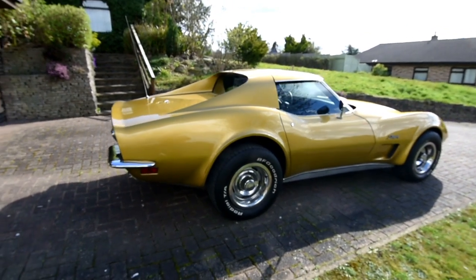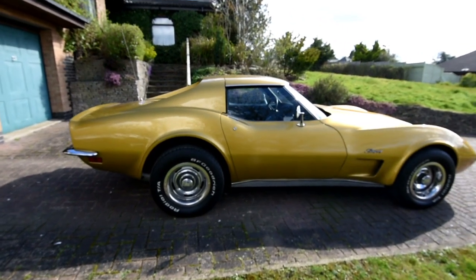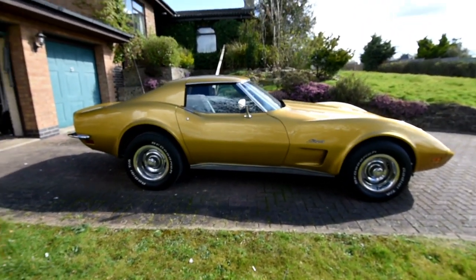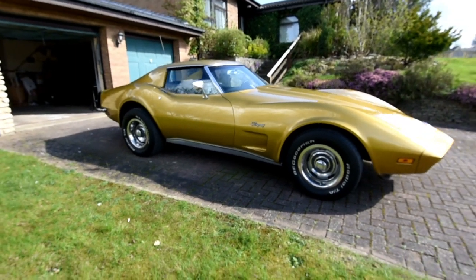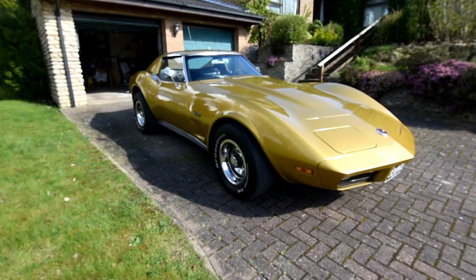At this stage, there's probably only one thing that I'm considering whether I might change on the car, and more on that at a future date. Something that I always said I wanted on a C3, but having driven the car for the first time yesterday, I'm not sure. We'll see. This car is so original and so immaculate, it may just stay that way.